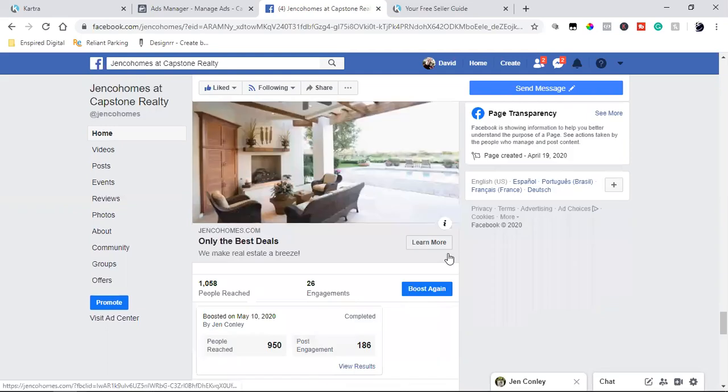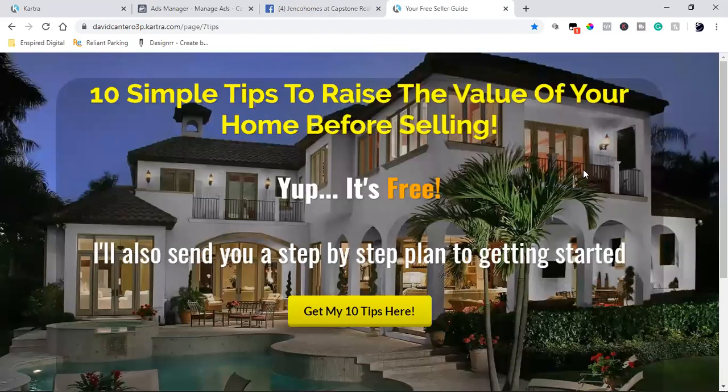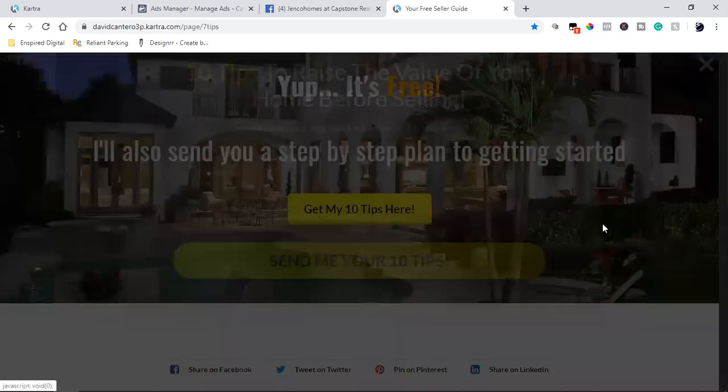They click learn more. They come over to one single page. And this is just random. You can obviously edit all this, but it's the simplicity of this. 10 simple tips to raise the value of your home before selling. I'll also send you a step-by-step plan to getting started. Get my 10 tips here.